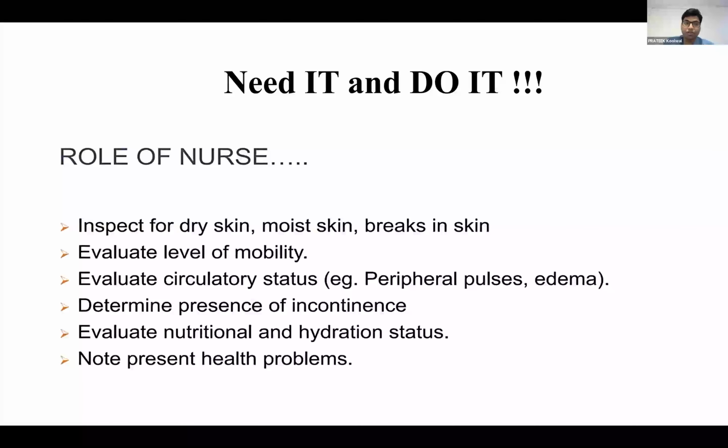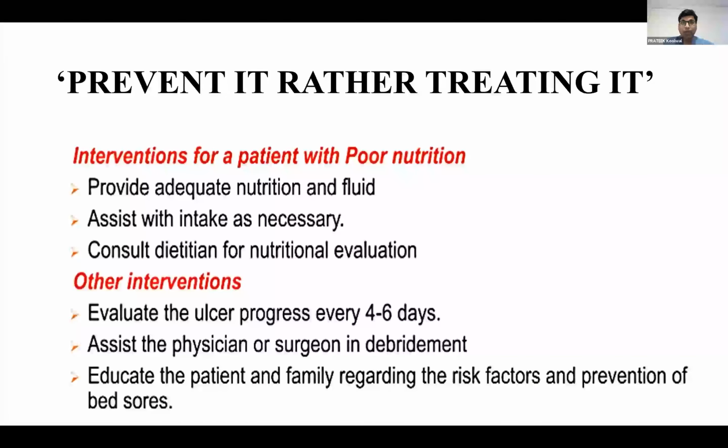Evaluate nutrition and hydration status, and any existing health problems. Prevent it. As I already said, you have to prevent it rather than treat it.